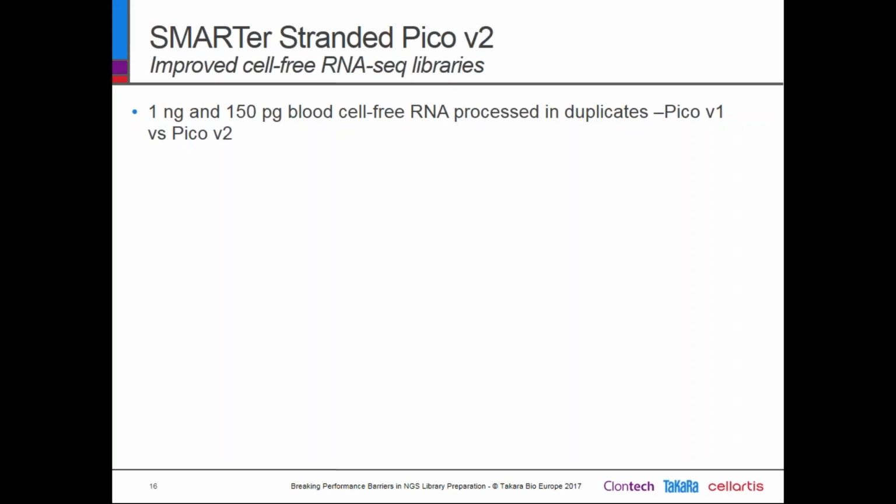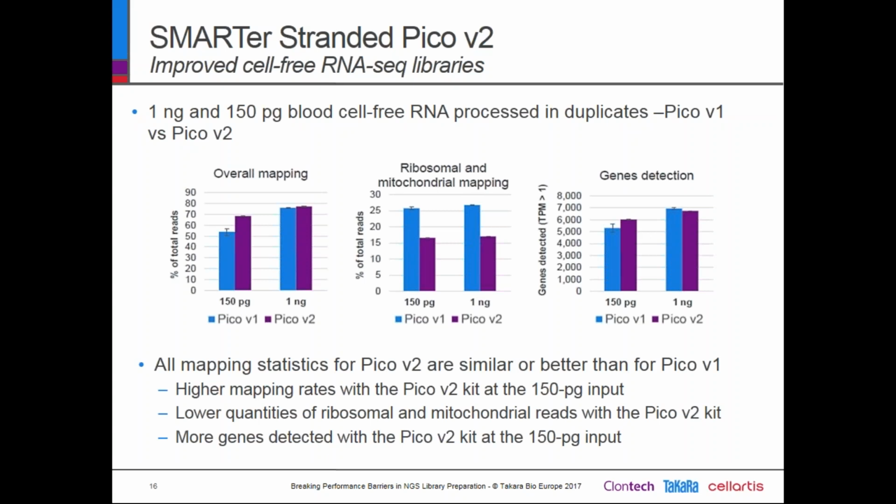And this team wanted to push the limits of the kit, and they compared Pico version 1, the previous version of the kit, with the current Pico V2 version at two different input amounts, 1 nanogram and 150 picogram, which is below the specs of the kit. And they did these libraries in duplicate. So what they saw is that overall, the Pico V2 provides better sequencing information, and this is more important at the lowest input amount, 150 picogram.